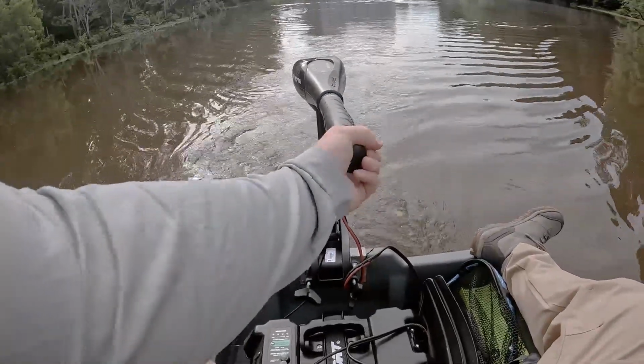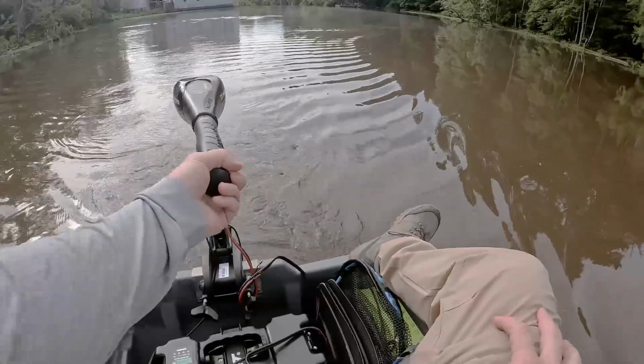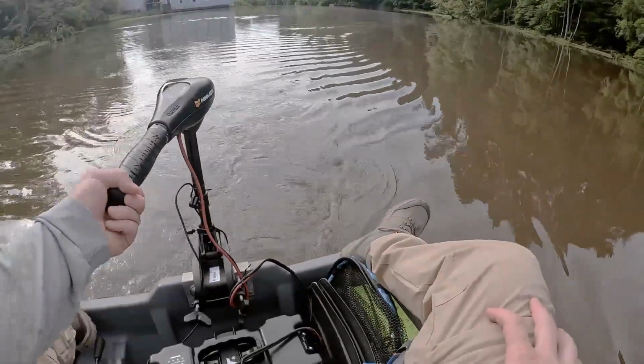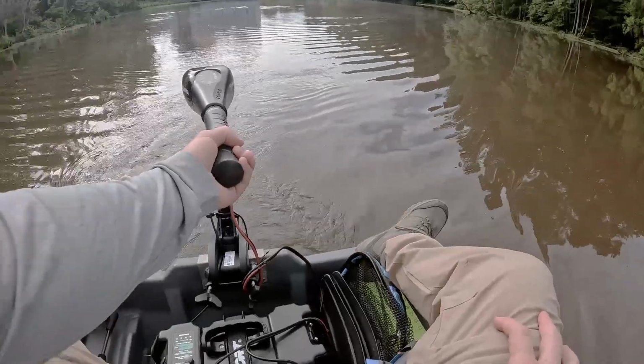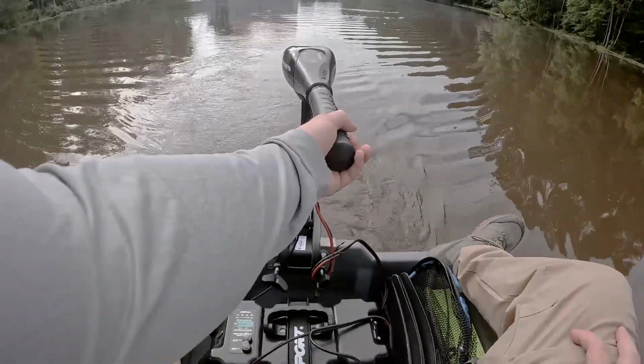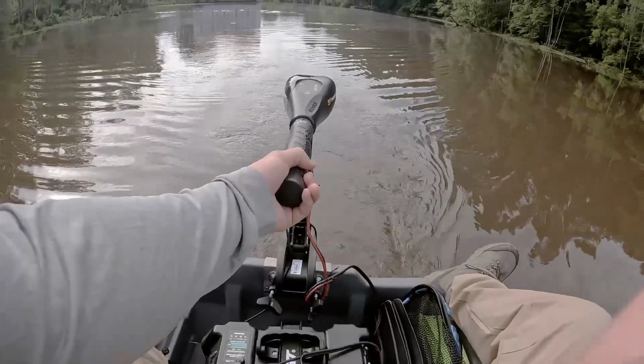You ready? Atkinson Lake on Cattail Creek. Here we come. Let me know where you want to drive to. A little bit. Look how full it is right over here. We're kind of in it right now, but we're bottoming out actually. Get close enough.